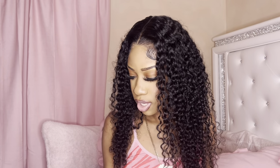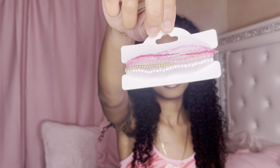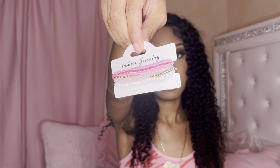And then I got another set of anklets right here. They're basically just pink.